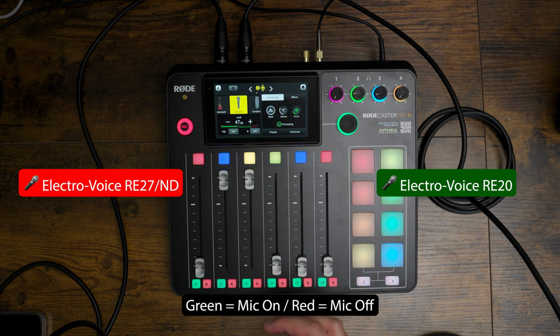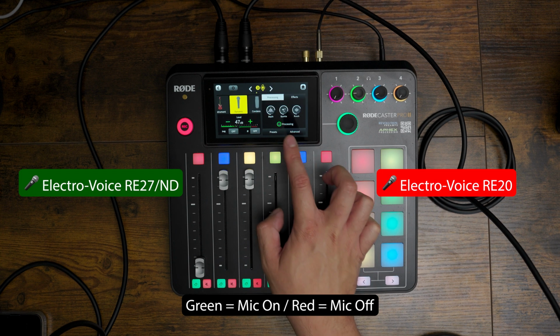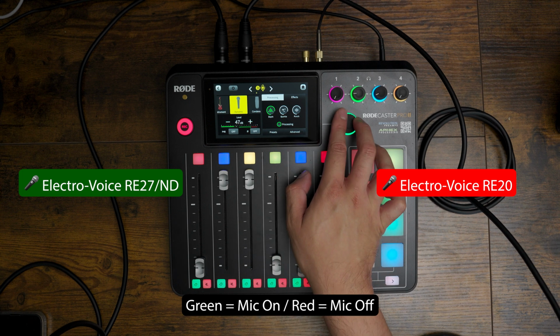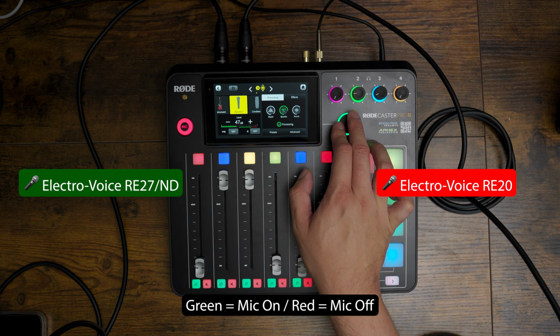Moving over to microphone 3. Let's start that again. So in the Podcast Studio, this is where it's landed here, but I wanted to give it a bit more depth, a little less punch, a little less sparkle.